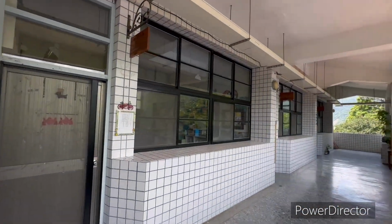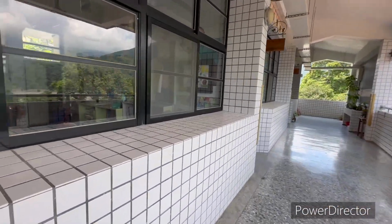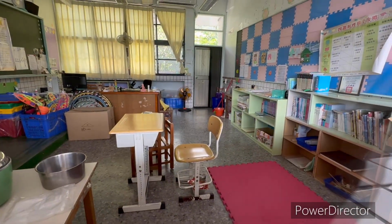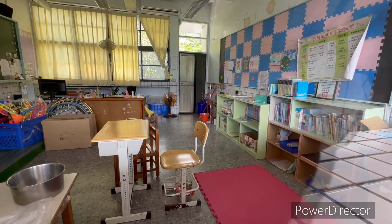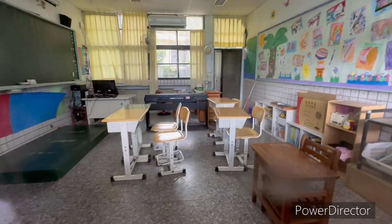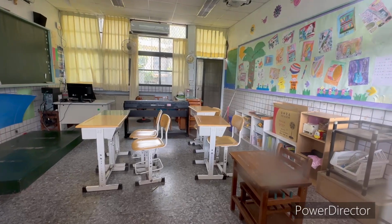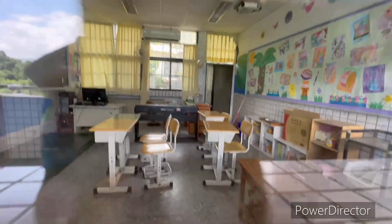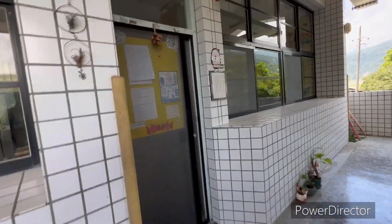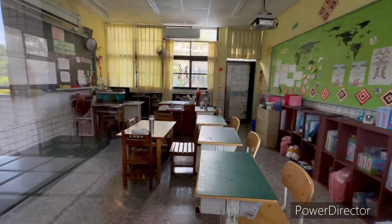Here is grade 4 and grade 6 and grade 5. Only one classroom, only one chair. And grade 6, we got 4 students, 4 chairs, but I'm not sure how many students. And grade 5. Wow. More chairs here.